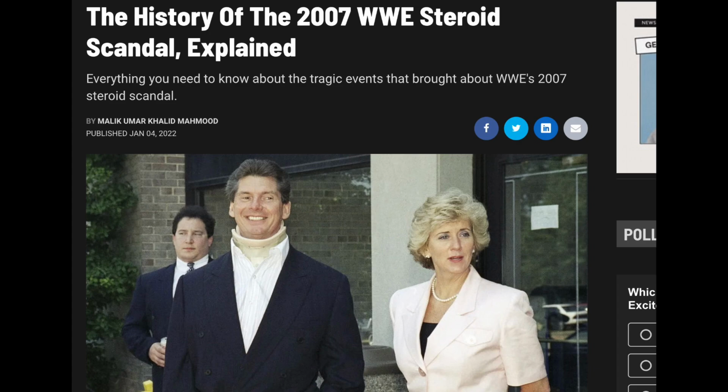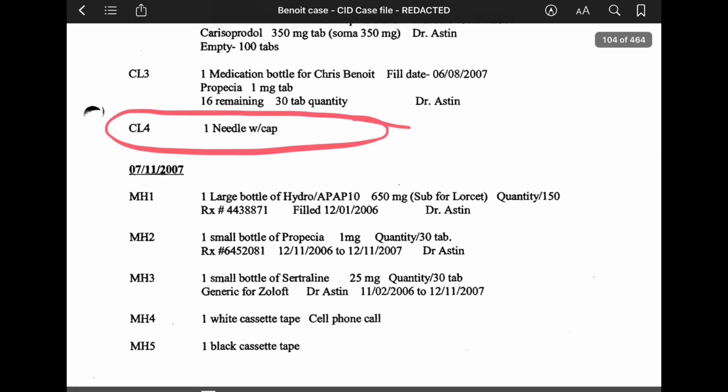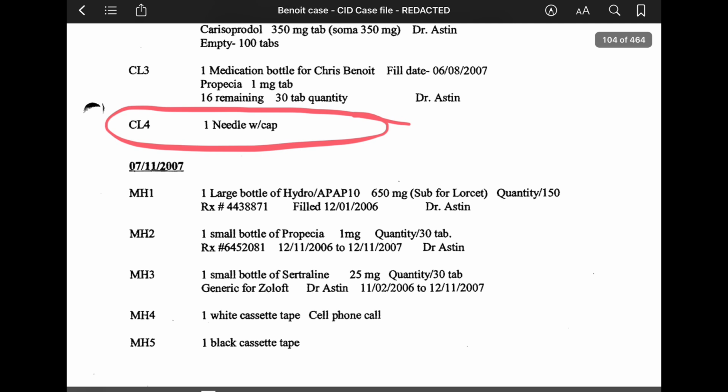scandal with the WWE. Then on July 11th, police again returned to the home for the fourth time to collect additional property. In my humble opinion, that's four times far too many. But this time they collected one large bottle of hydrocodone, 650 milligrams, which is Lorcet, one small bottle of Propecia, one small bottle of sertraline, and sertraline is an antidepressant, Zoloft, one white cassette tape with a cell phone call, and one black cassette tape.